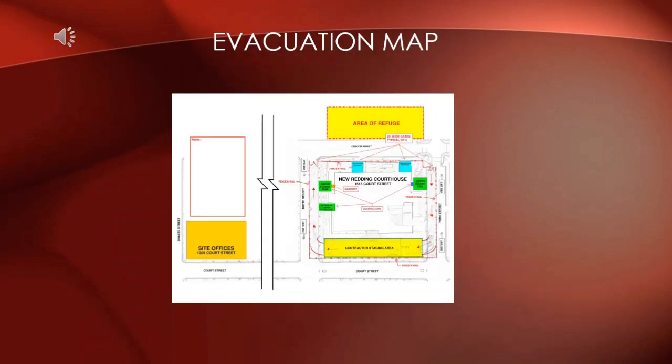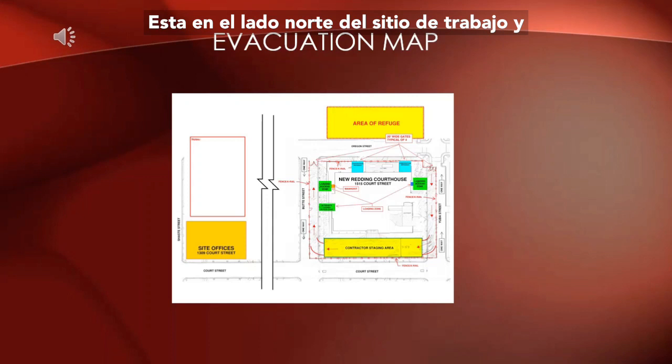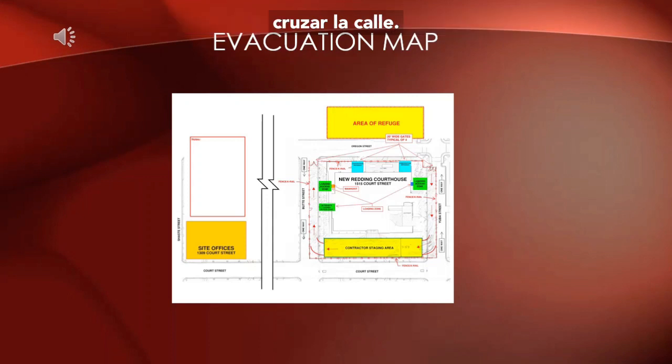So again, we're looking at the same map that we looked at a couple slides ago, but this time I want you guys specifically to look at that area of refuge. It's going to be on the north side of the actual job site itself, across the street. So in the event of that emergency, make sure you get over there safely but as quickly as possible.